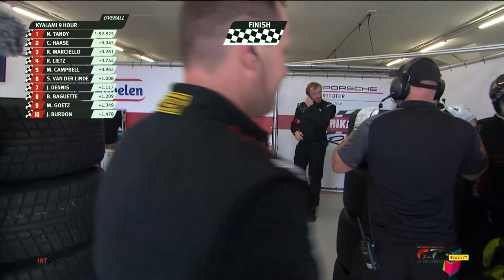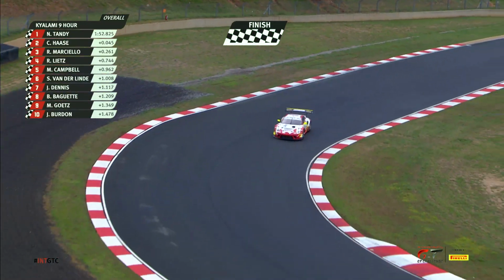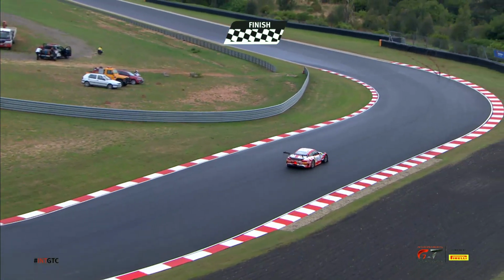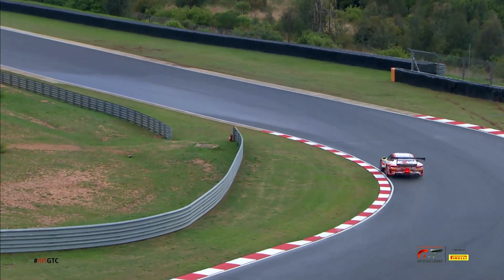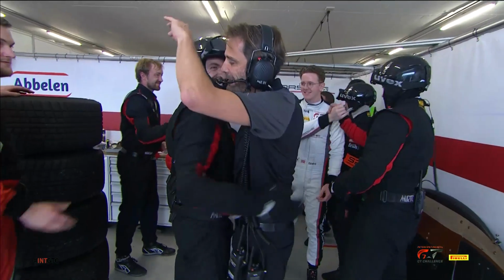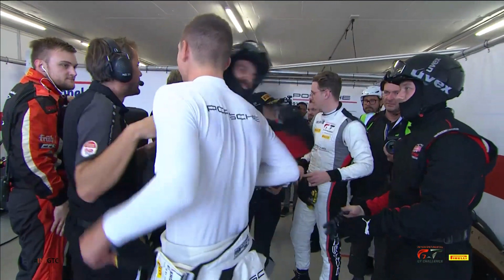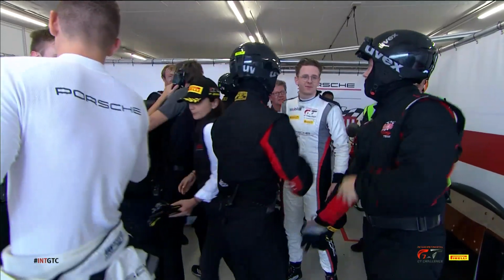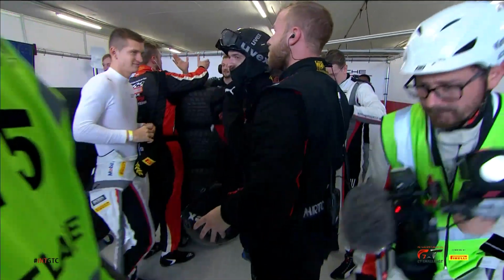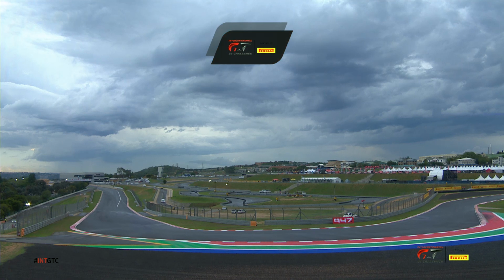Nick Tandy, having blotted his copybook by putting the car into the tyre wall at the exit of Clubhouse, has redeemed his reputation, redeemed his pride. He's on pole position. He and his team are sitting looking good. What an effort then, as Mathieu Jaminet starts to celebrate. Dennis Olsen, the bespectacled Norwegian driver in the background. Excellent job done by Fricadelli Racing, but Nick Tandy, hats off.